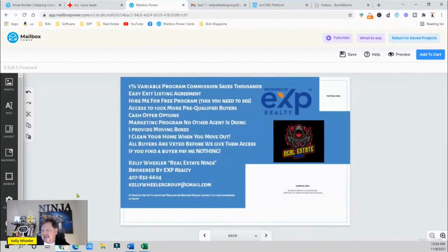The back of the card. And guys, this is a 5.5 by 8.5. It's a big card. 1% variable program commission saves thousands. Easy exit listing. Hire me for free program. Access to 100 times more pre-qualified buyers. There's the back of the card. That's it, guys. That's how you are going to crush this.